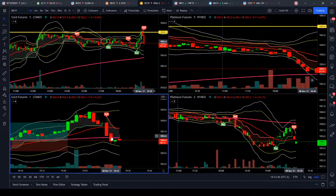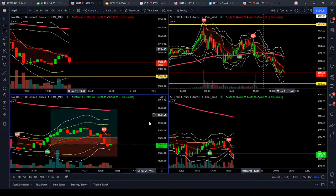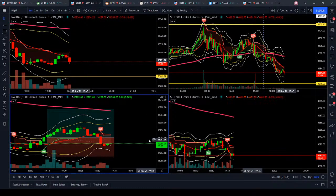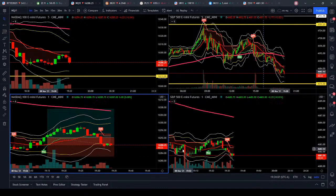Gold here. See, this split gave us 5. NQ, no follow through so far. It could still follow through.